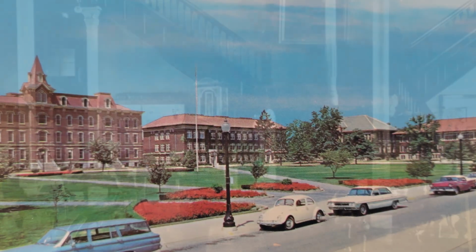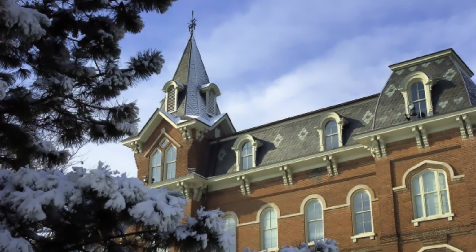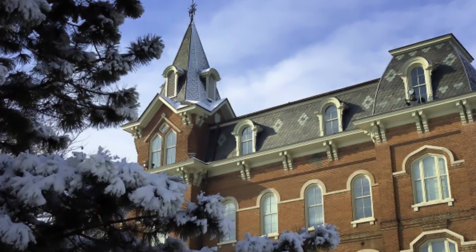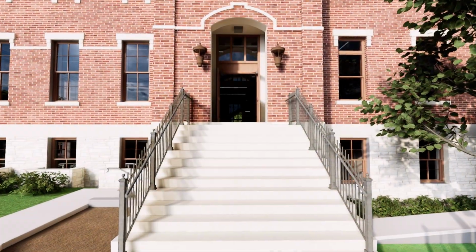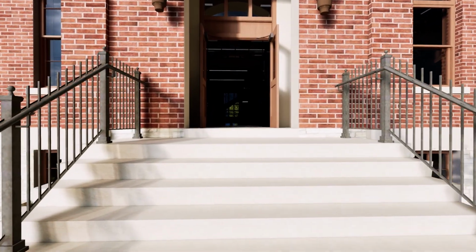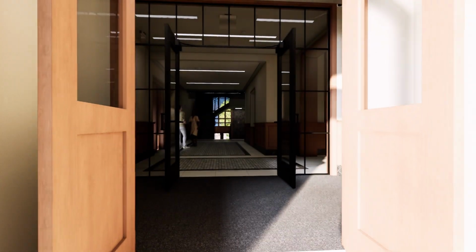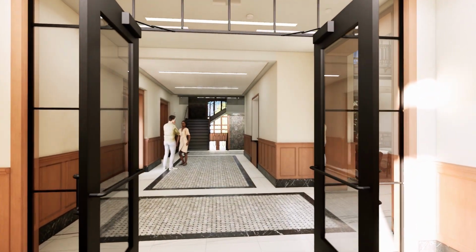A mid-20th century renovation repurposed it as a classroom and office building, leaving little student space and none of its original grandeur. This renovation of University Hall will include nods to its historic architecture and its purpose as an active, student-centered building. Join us for a look at what's to come.